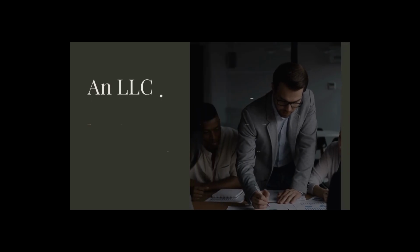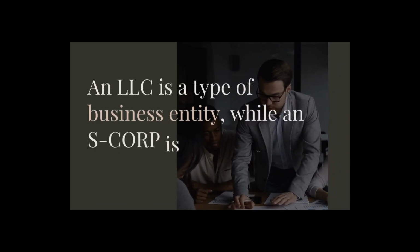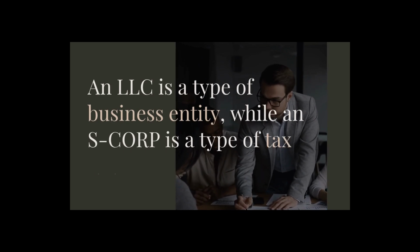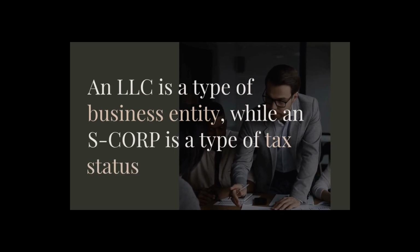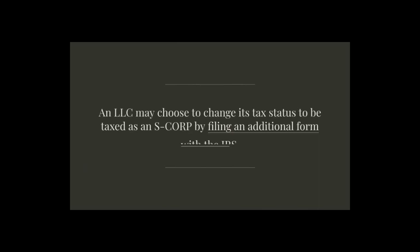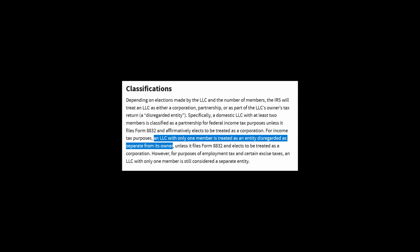An LLC is a type of business entity. LLCs are a type of business entity that you can form, and S Corp is a taxation status that you can choose to be taxed as once you have formed an LLC. Two very common business types are sole proprietorships and LLCs. Single member LLCs by default are automatically taxed the same way as a sole proprietorship.